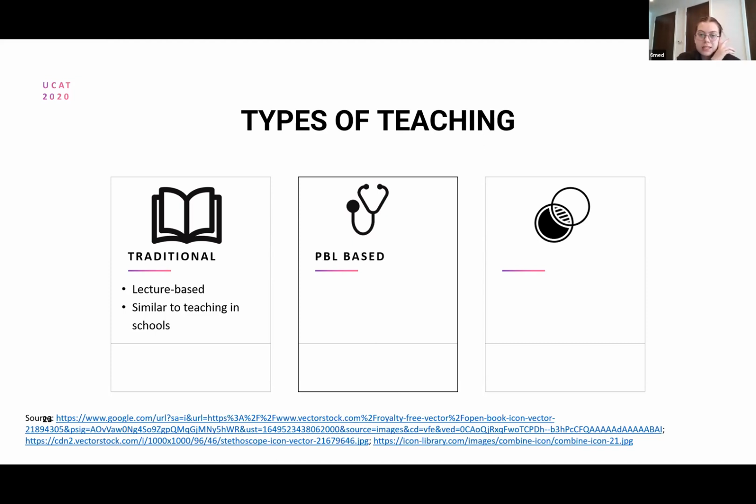The next option is purely PBL based. And what that ultimately is, you're given a case, a clinical case. So for example, this is a 17-year-old girl who's short.